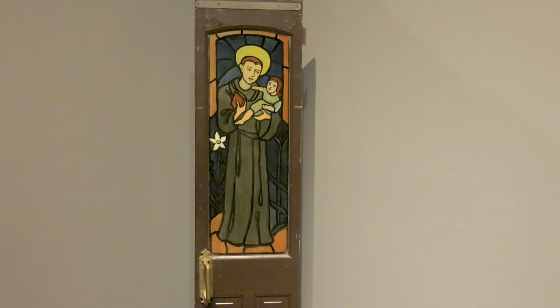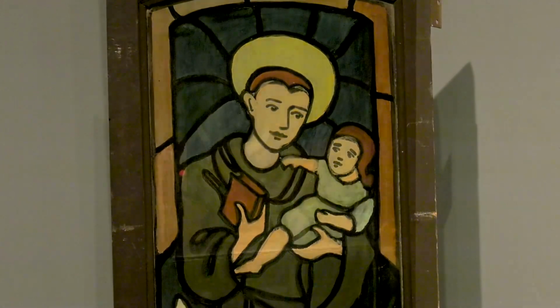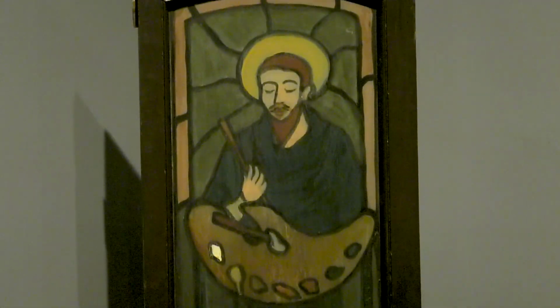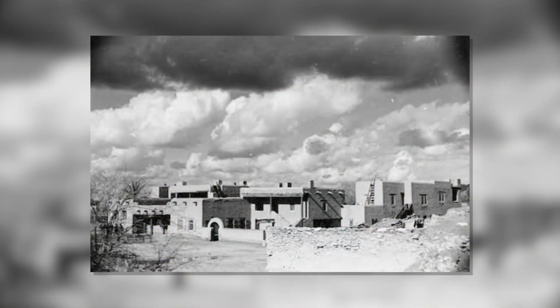I picked the trolley doors. So they're actually from the first museum building here at the museum, and when the museum building was built, there was no budget. And so what they did is they scrapped a Phoenix streetcar that was out of use, and they used the windows and the doors and everything off of it to build the original building.